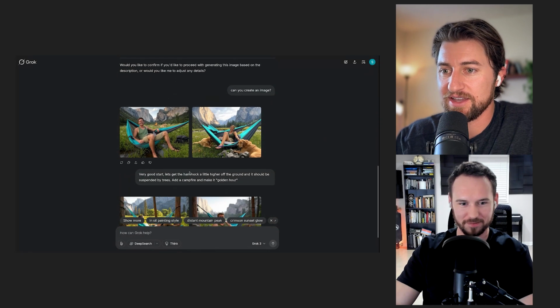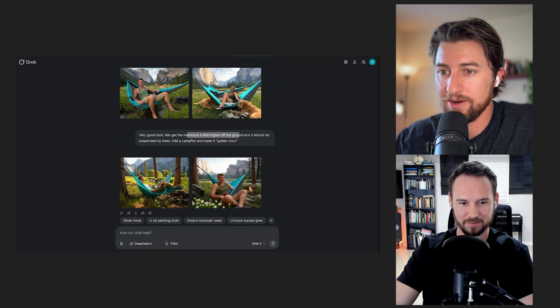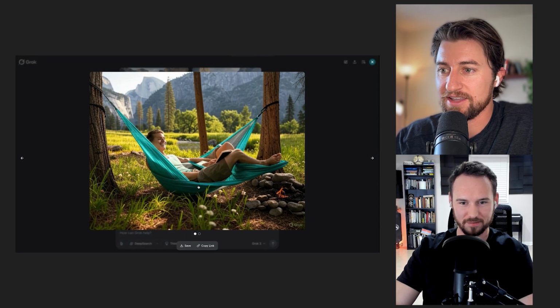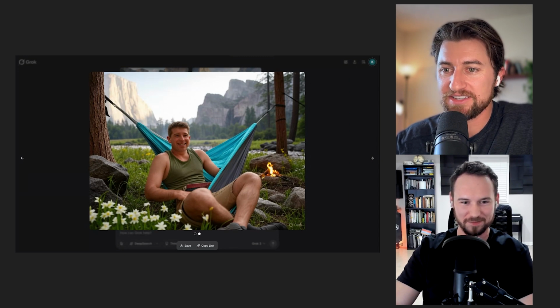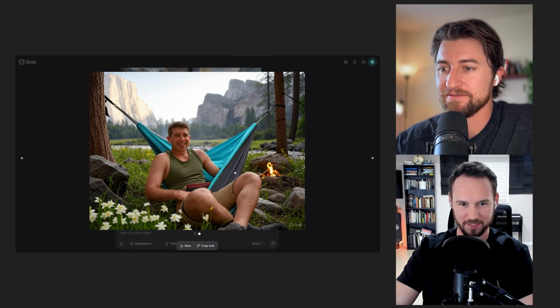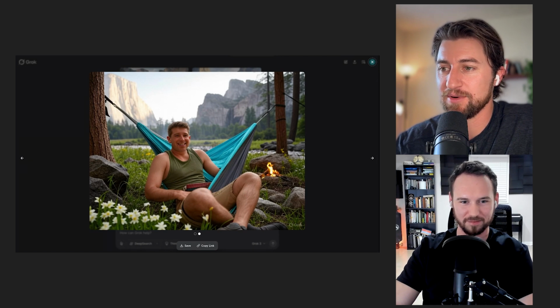So I corrected it. I was like, get the hammock higher off the ground, suspended by trees, add a campfire, make it golden hour. It did not get the hammock higher off the ground. It did suspend it by trees. Once again, this man's foot is burning over the fire. These AIs really like to burn people in hammocks. This one broke. This guy fell through his hammock and is sitting on the ground now. But that guy looks just like a camper. Looks like a normal human, very normal guy. Yeah, really looks the part.